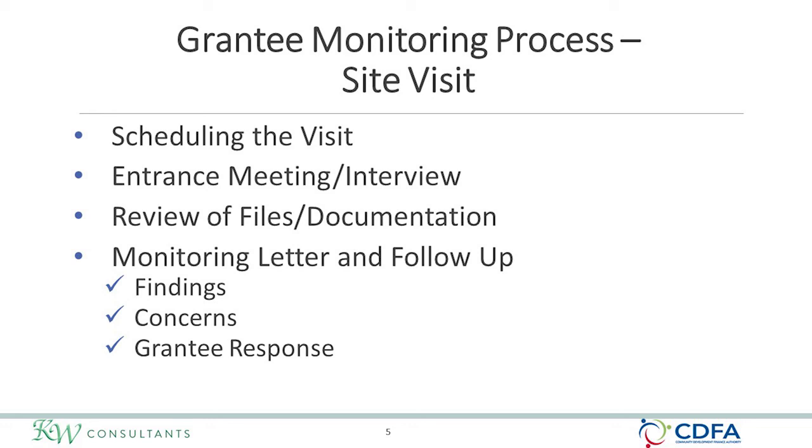CDFA staff will ask the grantee and local administrators about concerns or needs that may require additional technical assistance in managing the project. CDFA staff will review documentation using appropriate checklists to determine program compliance. Record keeping is the most important component of monitoring. Files should be available for review at the site visit location. If not, CDFA will request to receive them after the site visit.